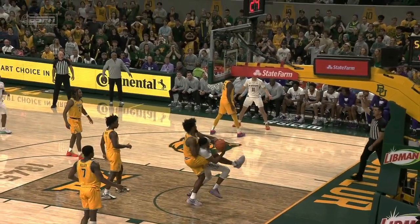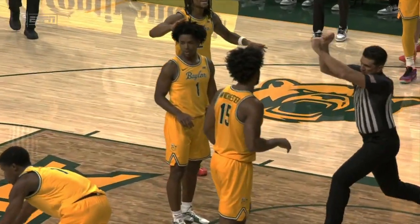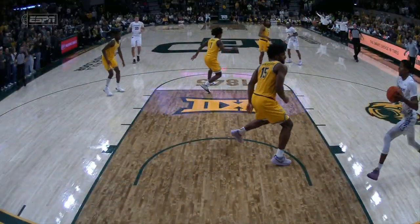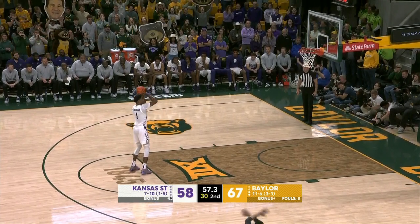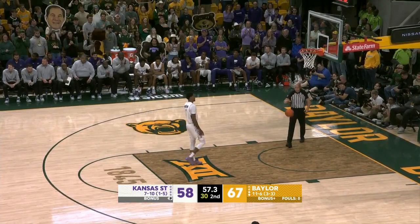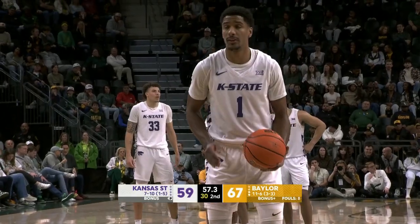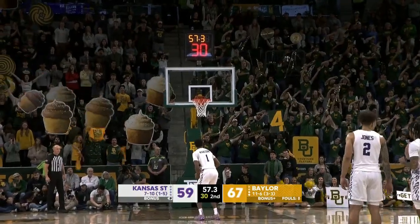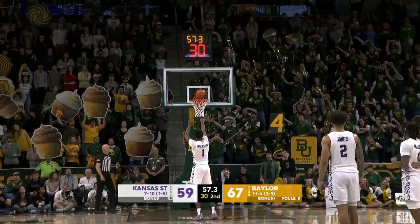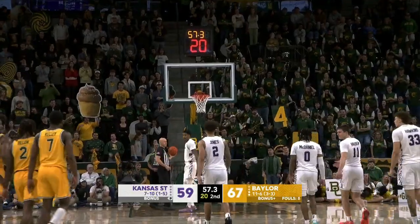because that's going to draw the attention. Previous play is under review. You don't want him to get the and one. So there you're going to see the flagrant intentional foul. They just missed 2 from the free throw line. And if you're K-State, when the clock stops, you get another free throw coming up. One of 2.